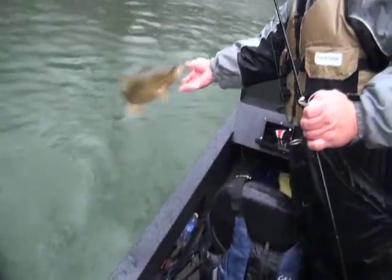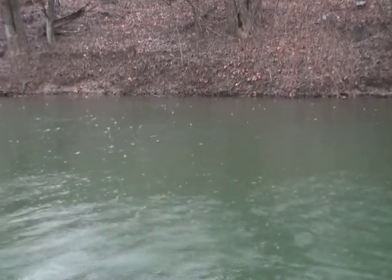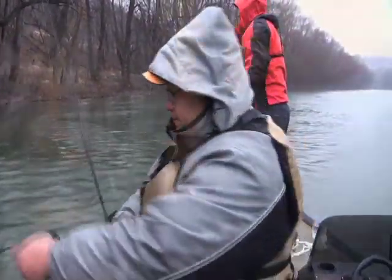He was not too far off the bank. As a matter of fact, see that dark area there? That's either like a depth transition or some rock in there, maybe even a cluster of leaves. I don't know. There's something different in there. And right along the edge of that dark line is where I picked them up.